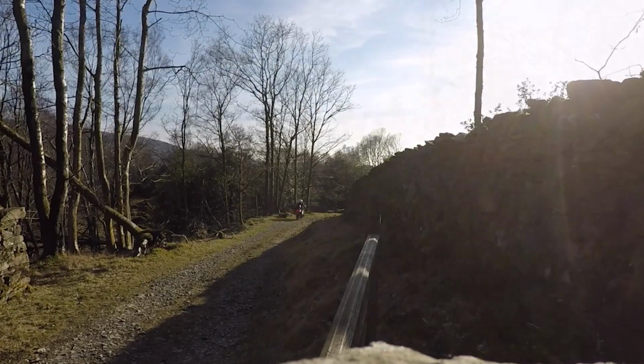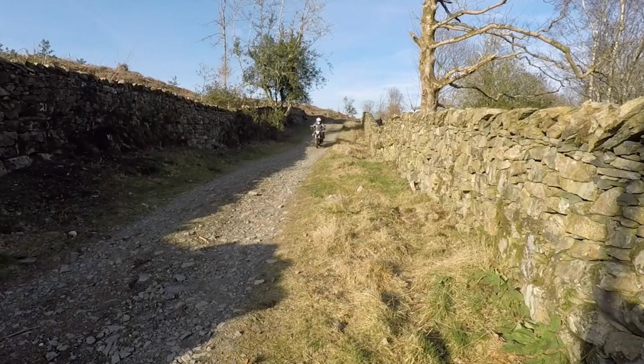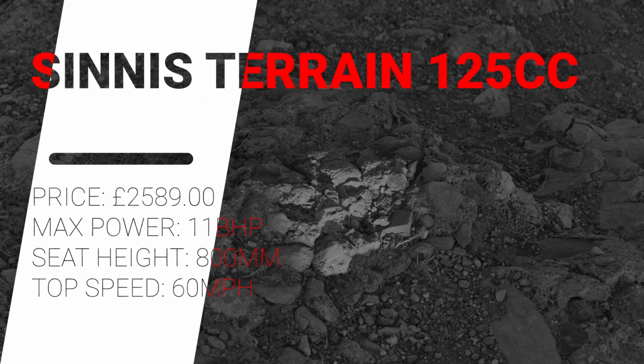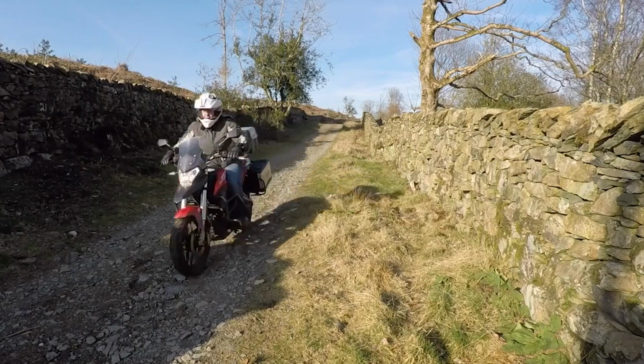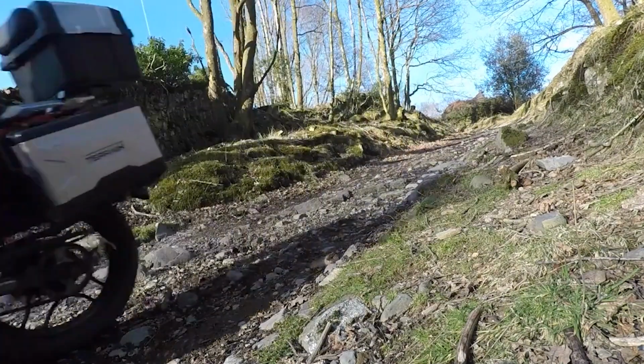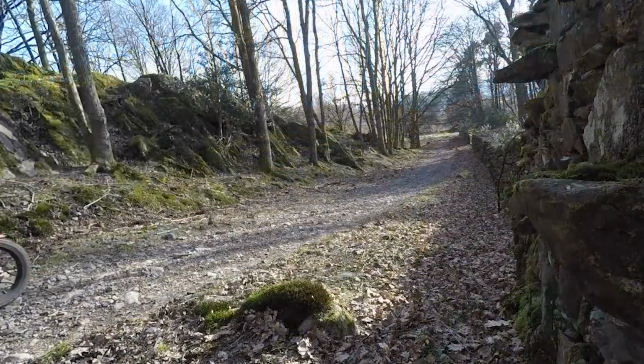Now it is slightly pricey and it comes in around about £2,589, but if you are really concerned about reliability, then it's probably a price worth paying for. As you can see from the specifications, it has a top speed of 60 miles per hour. Brake horsepower, it has 11 horses. As for the seat height, it comes in at 800 millimeters, so it's not as high as I thought it would be, to be honest with you. Now I have already seen a couple of these bikes on the road, and I have to say they do look far bigger than a 125.